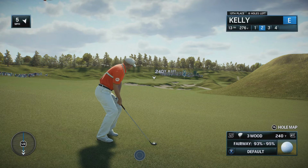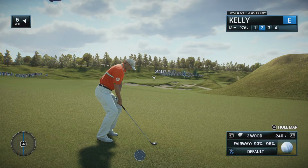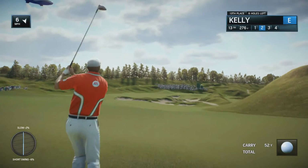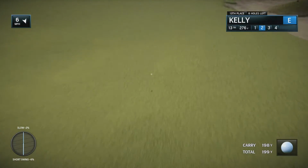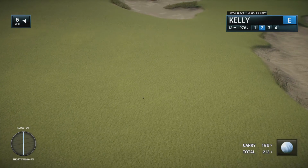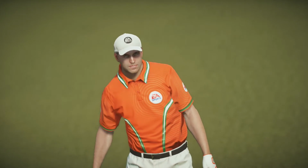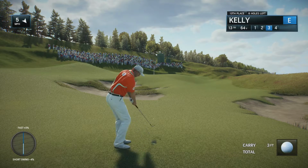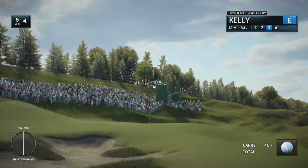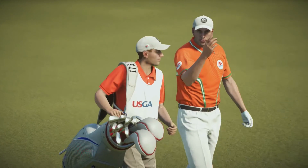Second shot. Frank, you like his chances to walk away with a par here? Well, with a good shot, Rich, yeah, that's certainly on the cards. And you think you just write a par down at the end of the hole, don't tell anyone about it. It certainly won't affect the scorecard at the end of the day.